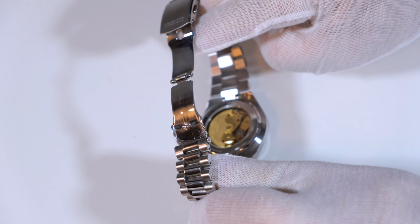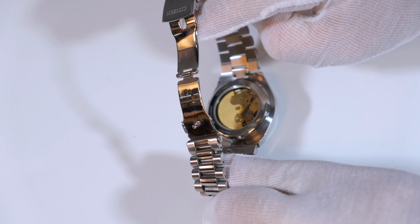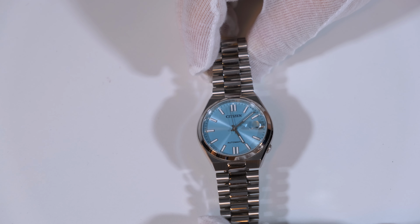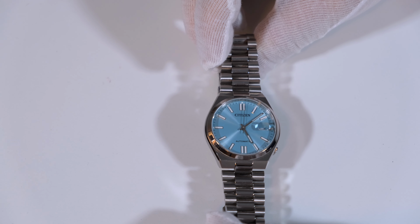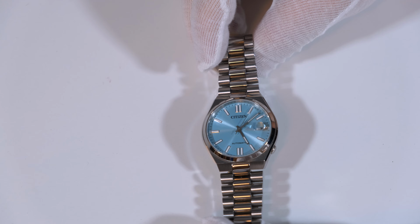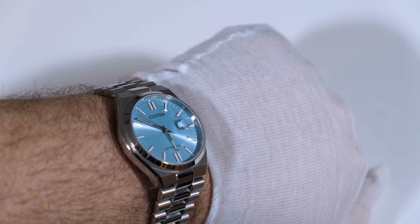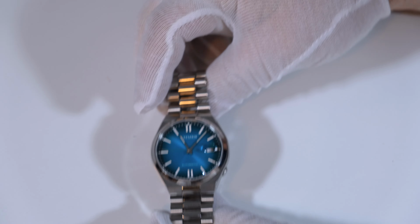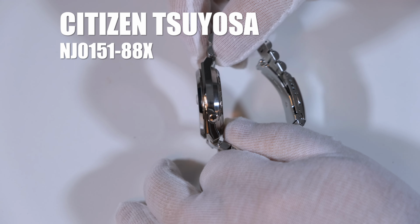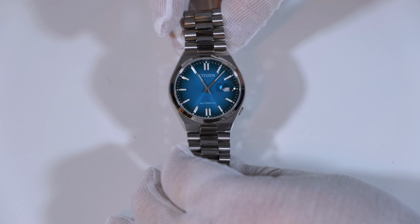The clasp isn't that much to write home about, but it does the job well. And would you look at that, with a nice sunburst effect on the dial. The bracelet is decent, and it wears well on the wrist. You can even stand the cycle up. And I also still have the FUME dial blue version of this one. So they're both keepers from now, and live safe in my collection.